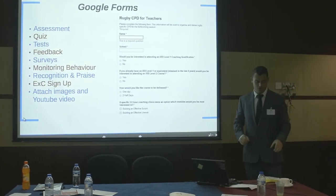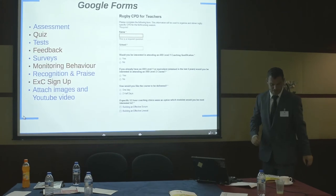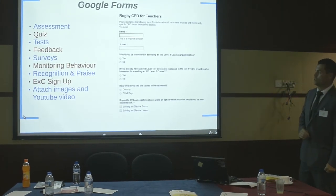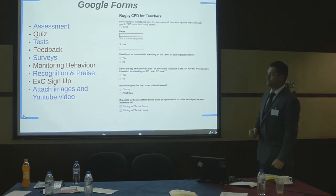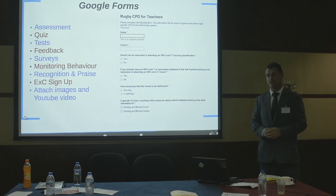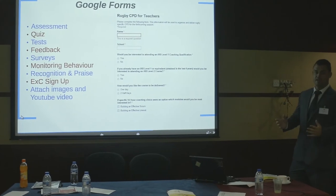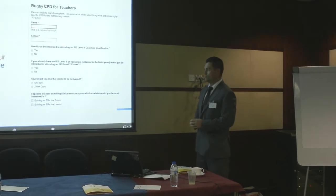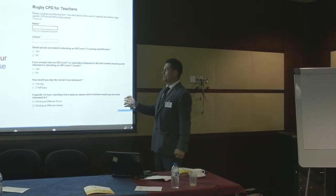Another great thing about Google Docs is Google Forms. As you can see here, you can create all of these different things within Google Forms. You can create assessments, you can create quizzes, tests. It's great for student feedback, it's great for surveys on pupils, great for surveys with staff, monitoring behaviour, recognition and praise. And what's great about it, which I find, is it's easy to use.